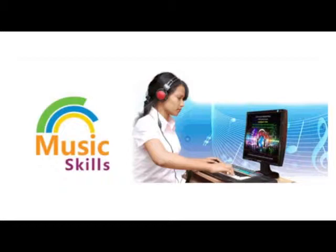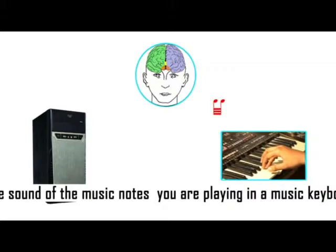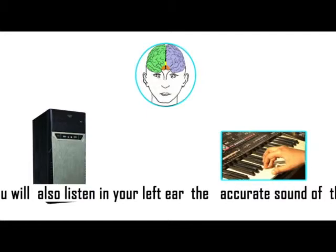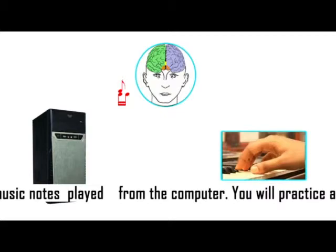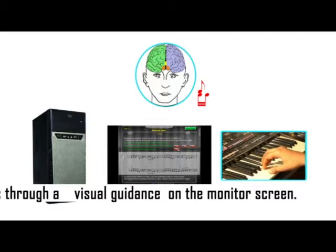When you practice keyboard music in this new environment, you will hear in your right ear the sound of the music notes you are playing on your music keyboard. You will also listen in your left ear to the accurate sound of the same music notes played from the computer. You will practice again and again to bring both sounds together and listen to them as one sound of music, with visual guidance on the monitor screen.